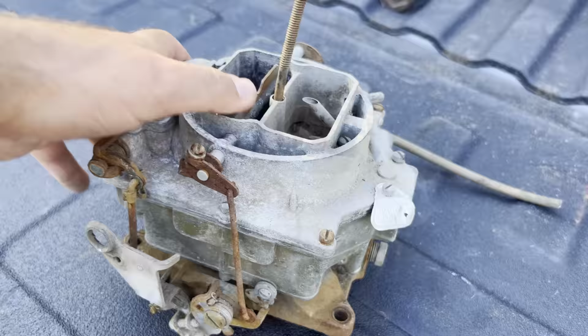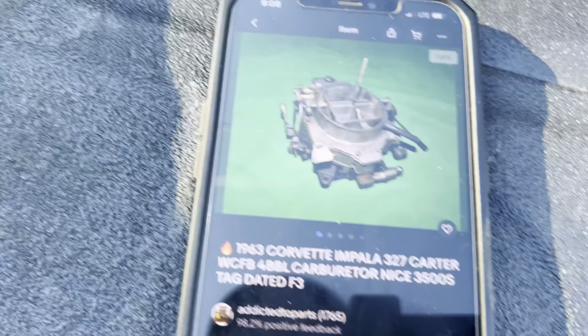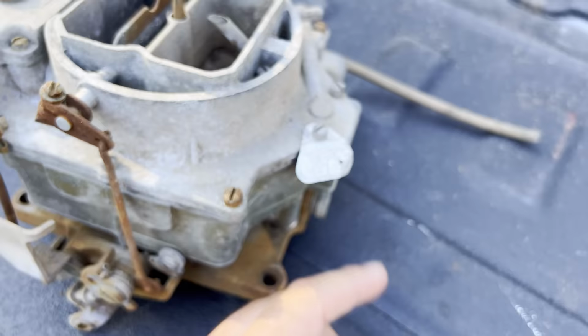But what's cool about these is the number that's on this, I think it's 3500S. I don't know what this originally came out on, but these were really common on Impalas and Corvettes. So when I list this item, I will be able to figure out what the date code is, B3. So that's a 63 then. With this, I can list this online as an Impala or Corvette carburetor.